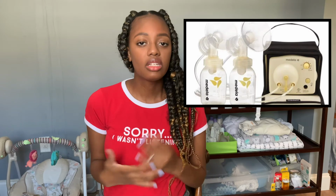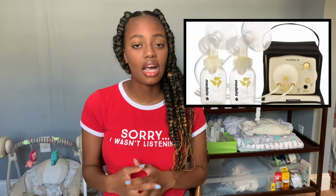So one of the last breastfeeding items that I want to mention to you guys is a breast pump. And I got mine through my insurance, thank God. I didn't have to pay for it. So, I have the Medela, I forget exactly what it's called. I'll put it on the screen somewhere here. But it's a Medela pump, and I believe that it is a hospital grade pump.